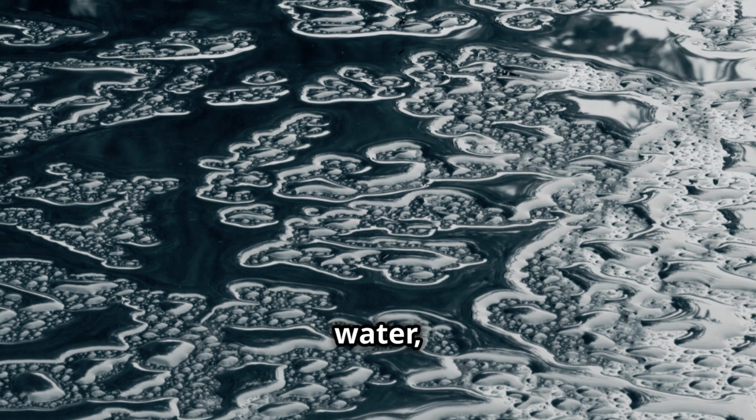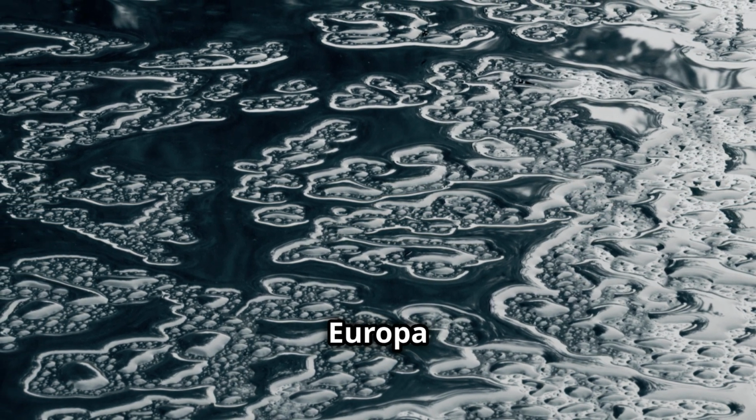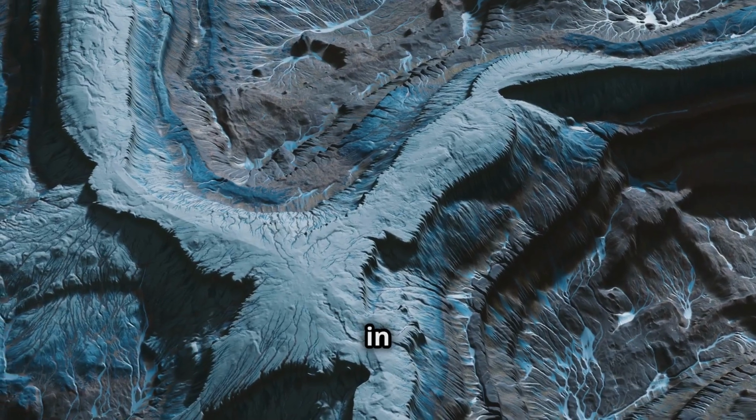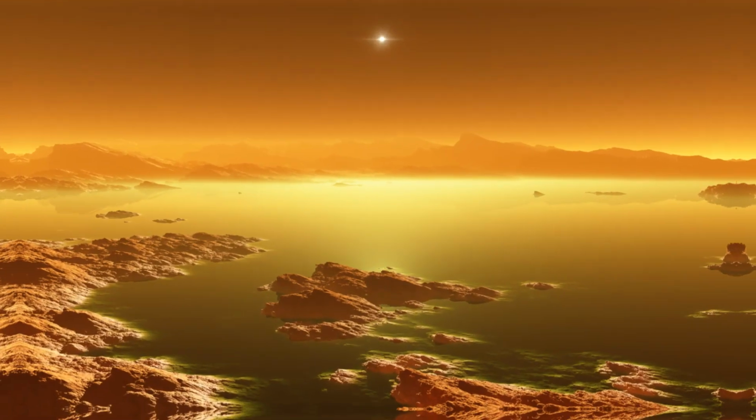The combination of water, heat and minerals makes Europa a prime candidate for life. Who knows what we might discover in those alien oceans?